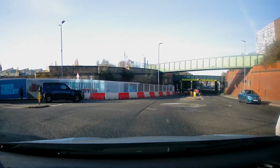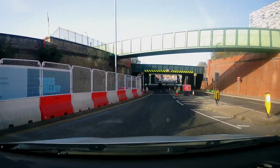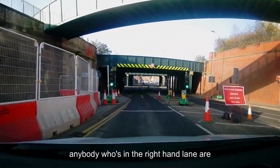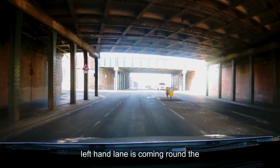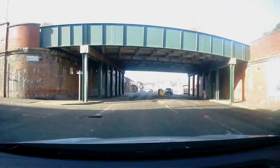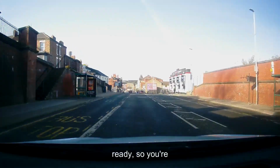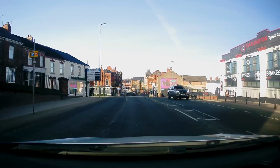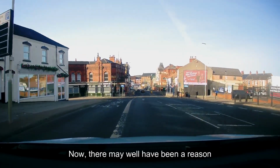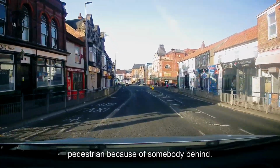Now, as we go over this mini roundabout, if you look over to the right, you'll see anybody who's in the right-hand lane are going straight ahead, and anybody in the left-hand lane is coming round the roundabout. Now, obviously make sure that that is what is happening, but it can give you an idea ready so you're planning ahead and being aware of what's going on. Now, there may well have been a reason there why my student didn't stop for that pedestrian, because of somebody behind.